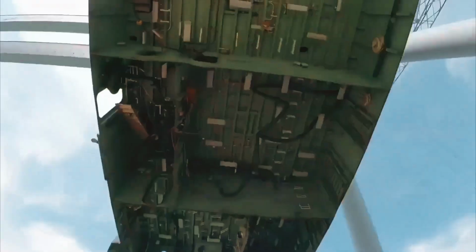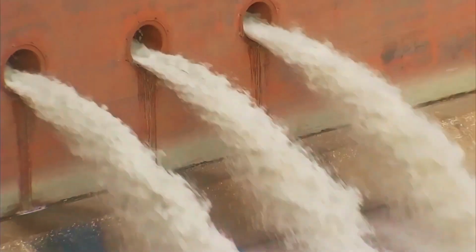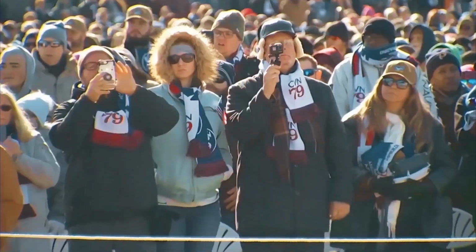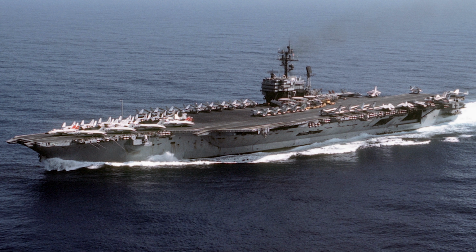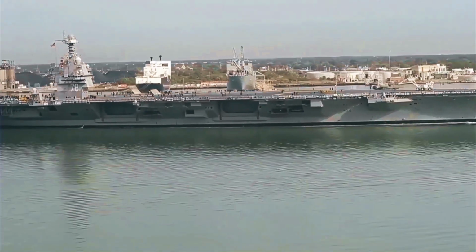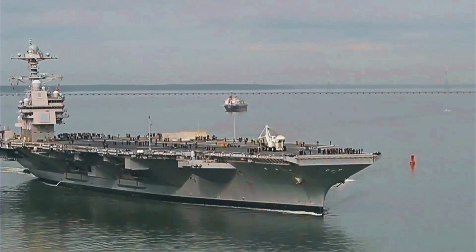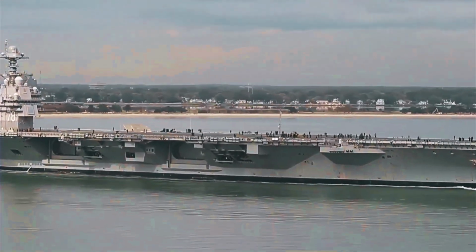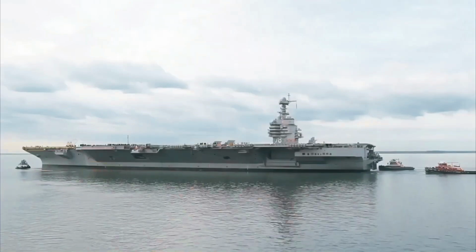Every time one of these magnificent ships slides into the water, it sends a clear message to the world. America remains committed to defending freedom and supporting its allies wherever they may be. The men and women who build, launch, and operate these carriers deserve our deepest respect and gratitude. Their dedication ensures the U.S. Navy continues to be the most capable and respected naval force on the planet.